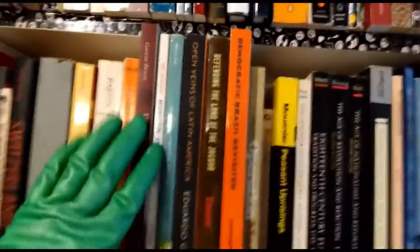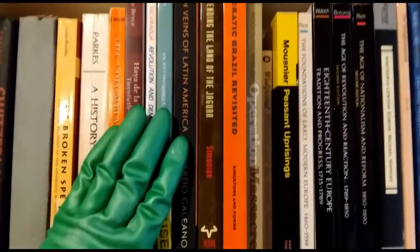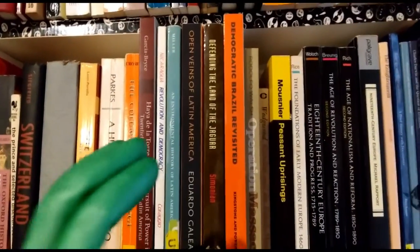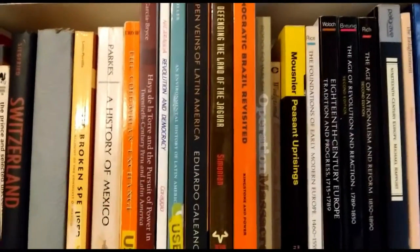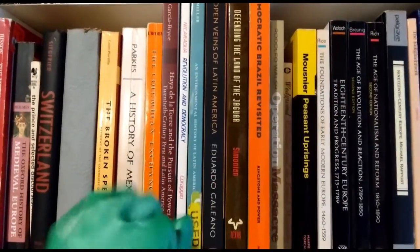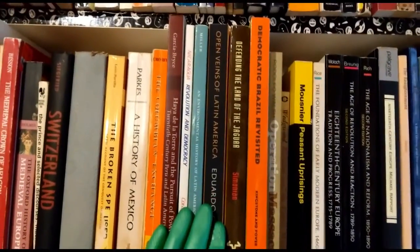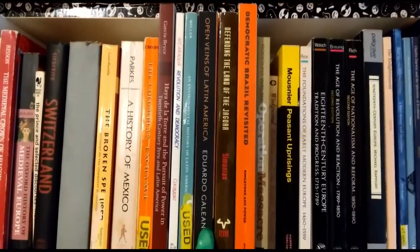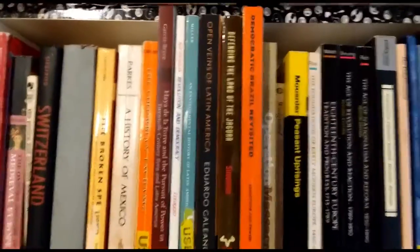And so Open Veins of Latin America, I've heard, is really controversial in its depictions of the colonization of Latin America and its after effects, and I guess you could say the oppression of Latin Americans by colonial powers. But it's also been called the Idiot's Bible. And I think even the author himself, who was not a historian, I think he was a journalist or something, disavowed it.